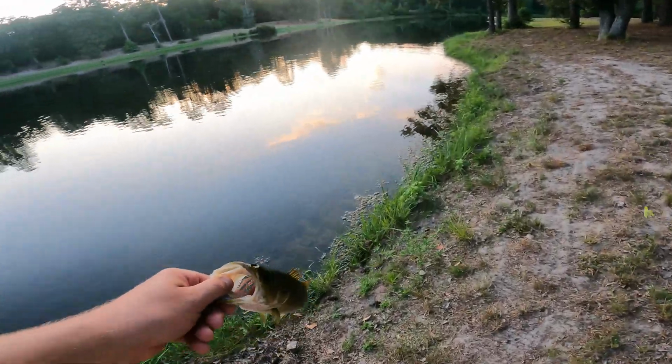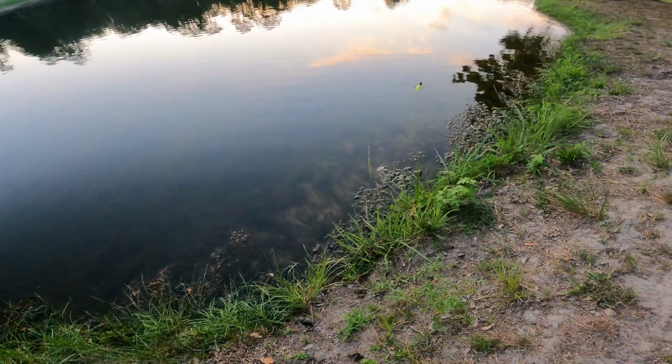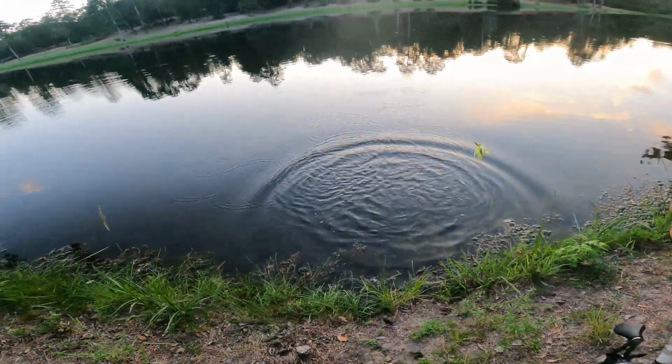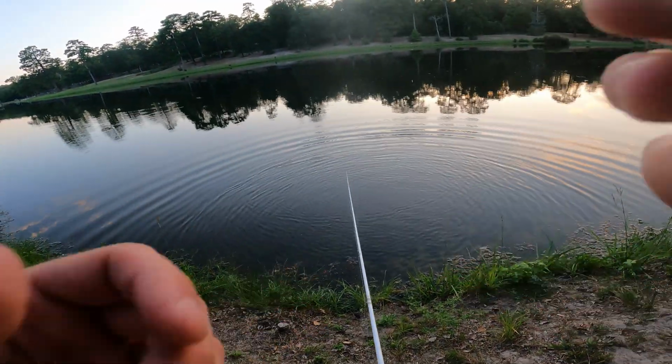Whew. I couldn't be more excited to catch a fish, boys. Let's go. Okay, I'm gonna throw him back. There he goes. Whew. All right, that was a grind today.